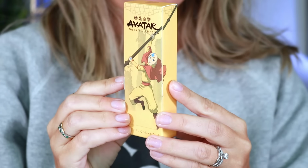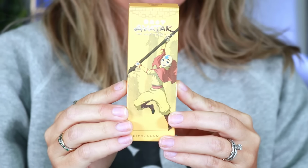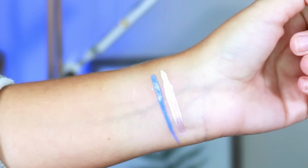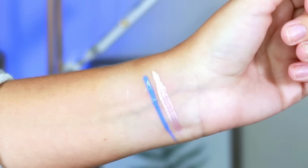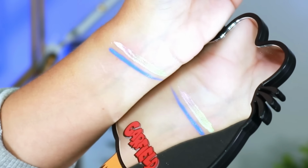But I think the one that is probably the prettiest of them all is Avatar, aka Aang's, right here, because it has a beautiful light sky blue, which reminds me of when Aang goes into the Avatar state, which is my personal favorite, because he is just all powerful. Nothing can destroy him. I also love the light blue they did with this. I think it pairs very beautifully.